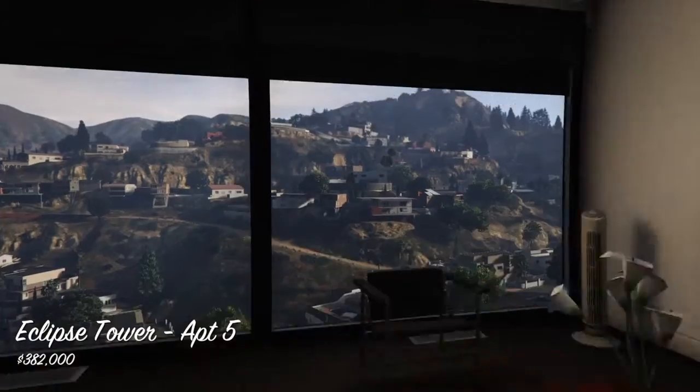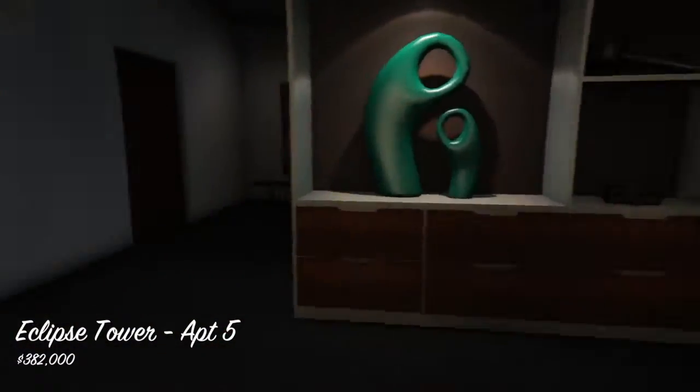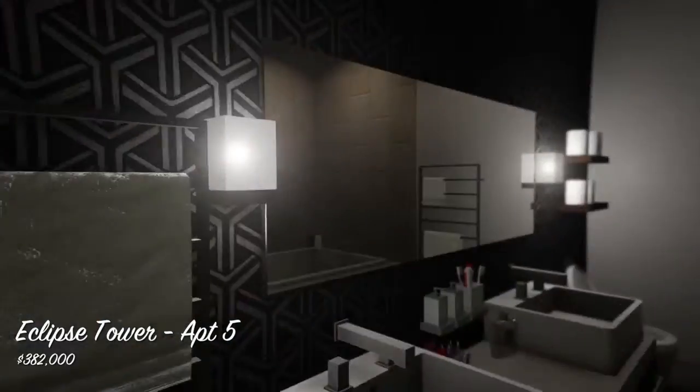Right now, all these videos are just basically showing off what kind of views you have for each of the rooms. Here's a view in your master bedroom, also looking over the hills, my preference. You have your big standard walk-in closet, and last but not least, your bathroom.